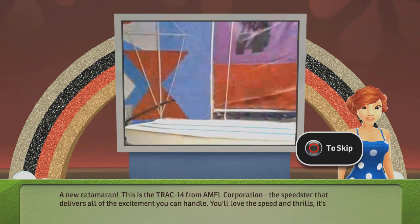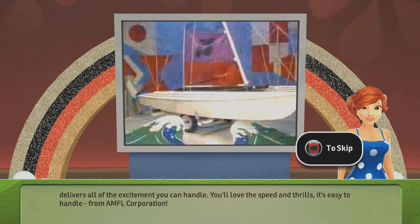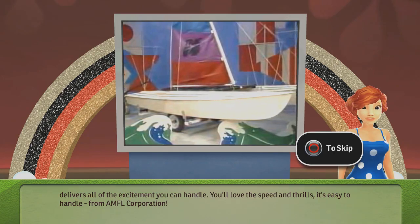This is the Track 14 from AMFL Corporation, the speedster that delivers all the excitement you can handle. You'll love the speed and thrills. It's easy to handle. From AMFL Corporation.